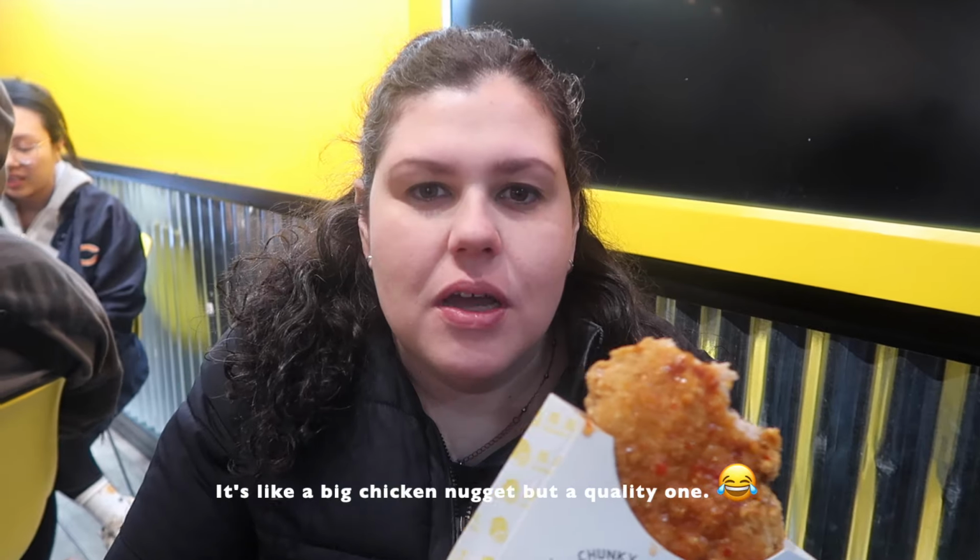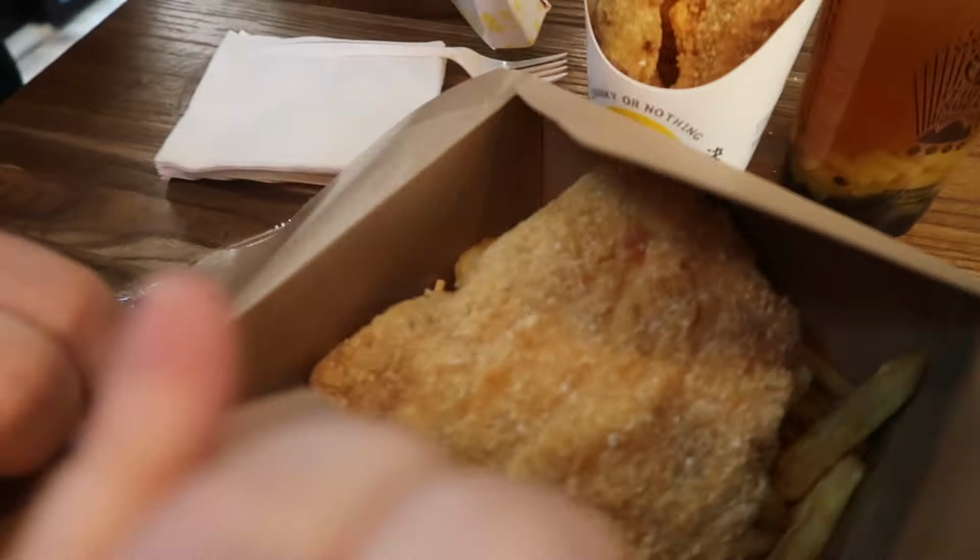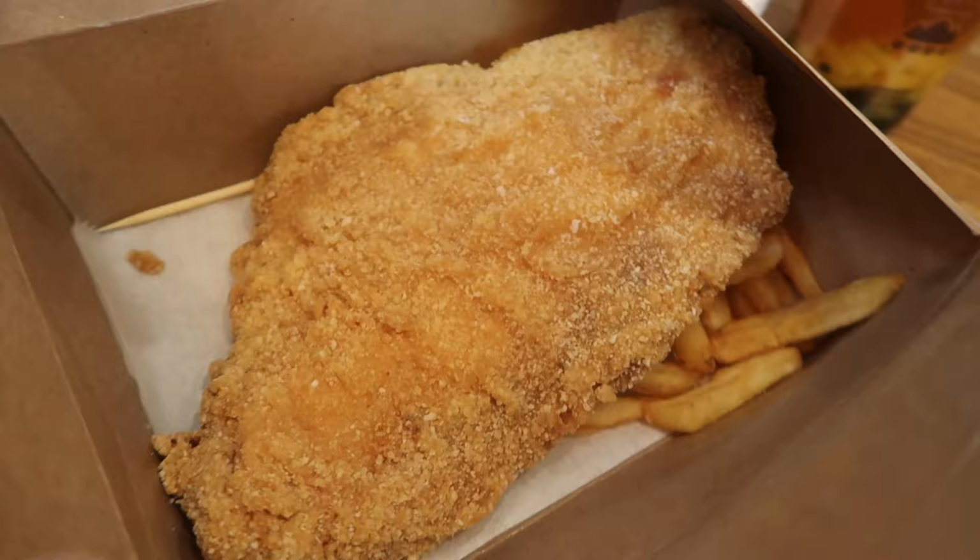Ready for some chicken? Nico's trying to steal it. It's like a big chicken nugget, but a quality one. I think the batter is sweet. That's probably why it's yummy. Here's a tender. You get 3, and I got these plain because I just wanted to try the plain one.